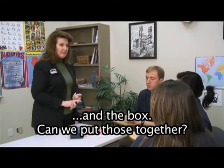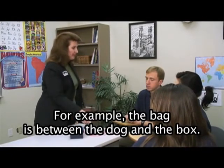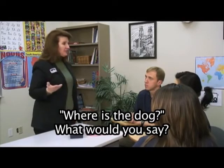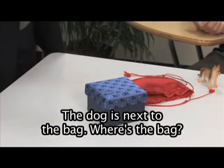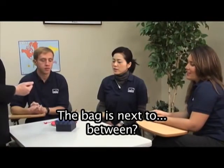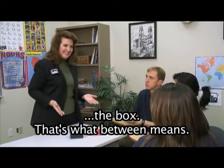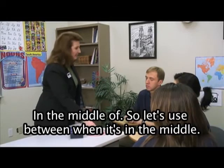Can we put those together? For example, the bag is between the dog and the box. The box is next to the bag. So if I asked you, where is the dog? What would you say? The dog is next to the bag. Where's the bag? The bag is next to. Between? It is next to. It's next to the dog and it's next to the box. That's what between means. In the middle of. So let's use between when it's in the middle.